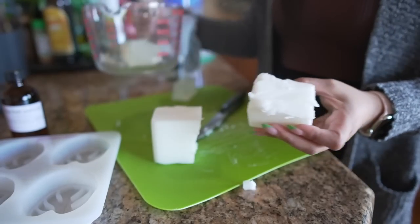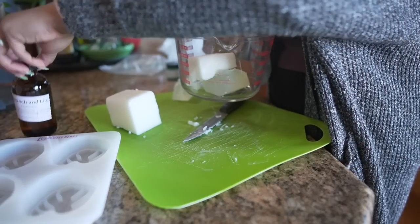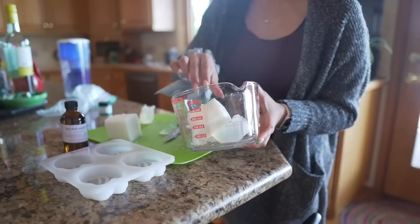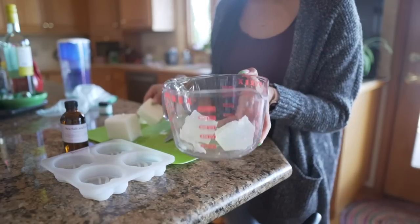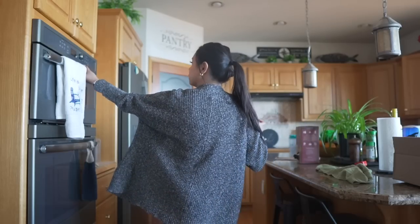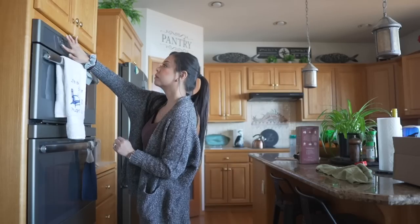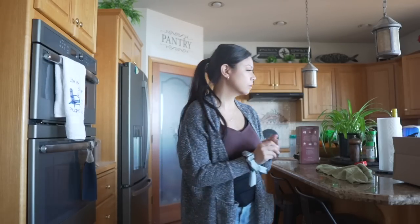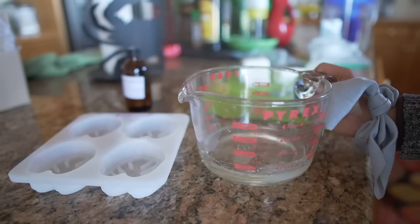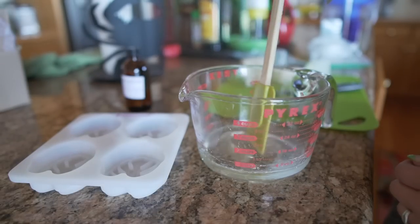Yeah, I think that should be enough. I'm gonna go ahead and measure how much soap this is so that I can determine how much fragrance oil to use. Okay, so I'm gonna get this melting in the microwave in 30-second blasts. This took about 2 30-second blasts to get it to melt to this liquid state.